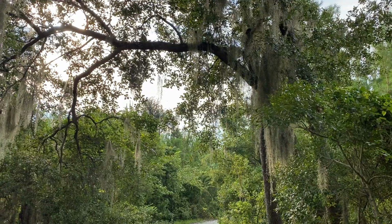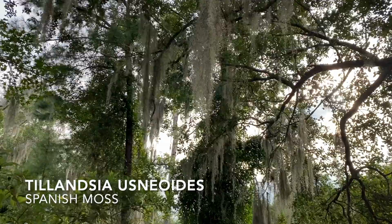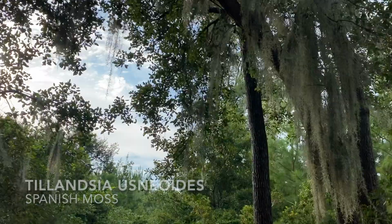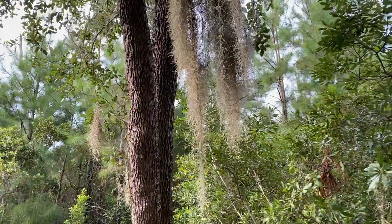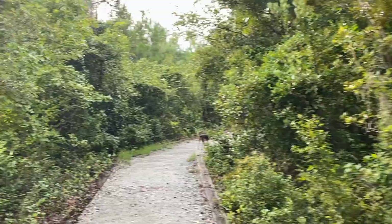Ron and I are walking the nature trail at the Stephen C. Foster State Park, and I've noticed a lot of Spanish moss, which is a very common species of plant here in the Southeast United States, especially in South Carolina and Georgia. This is actually a species of bromeliad, and that means that it's in the same family as pineapple. But it's not actually a moss at all. It's a type of plant.